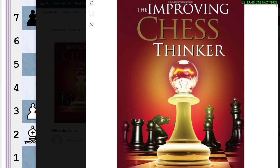We're going to do something we haven't done too much in our series, which is I'm going to do a quick overview of one of my books. Obviously, I'm going to try to pick the best ones I can to overview for you. And I picked a book that I think is really unique in the chess literature. There's probably like 100,000 or more chess books. And I like to write unique books. I mean, one of my books, Back to Basics Tactics, is not that unique, but I like to think the other ones are pretty unique. In any case, this is one of them, and it's called The Improving Chess Thinker.